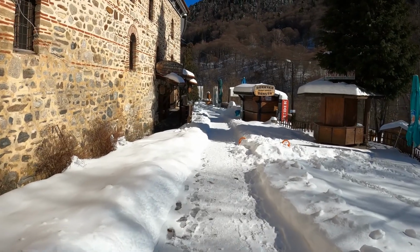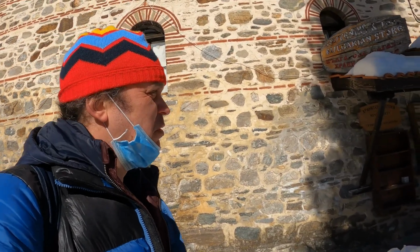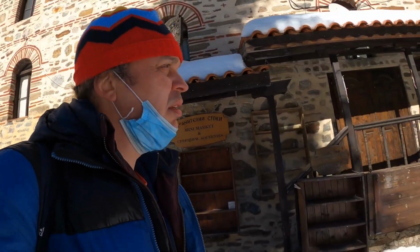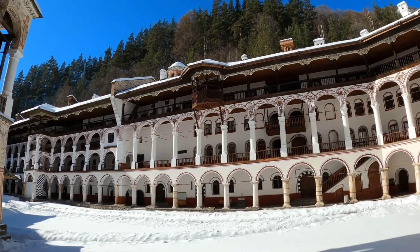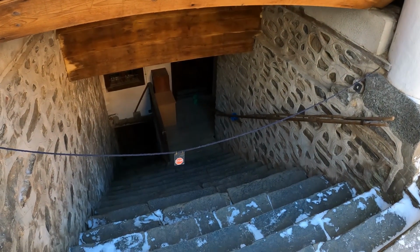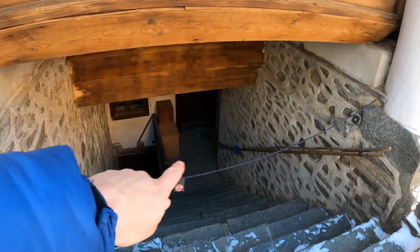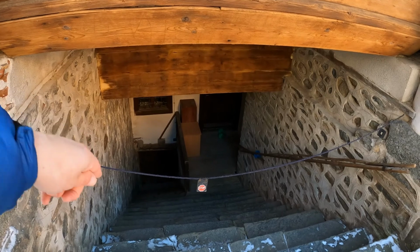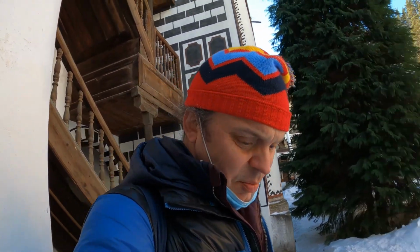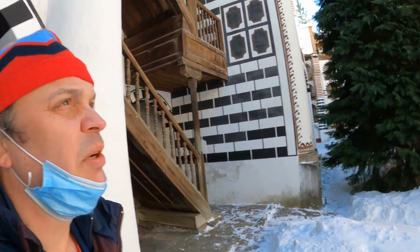Down here there's a bakery, and I'd read online that the bakery is supposed to be pretty damn awesome, but everything's closed. Here we can see the underground level. This is the kind of ground floor, and down here is the kind of basement floor, and even below that there's another room there. That's where the monks make their wine. Now they don't sell it, they don't offer it to anyone else. The only people that get to drink it are the monks themselves. I'm missing a trick there. I'd buy a bottle.